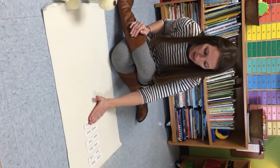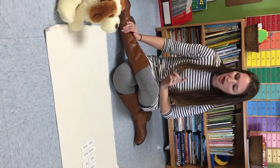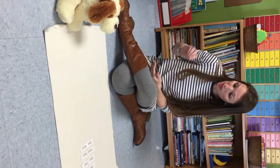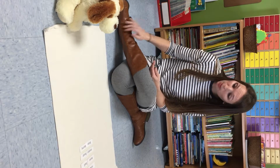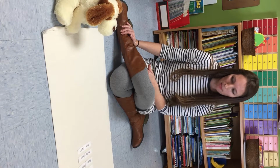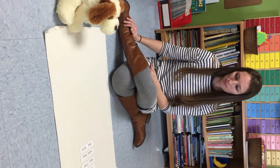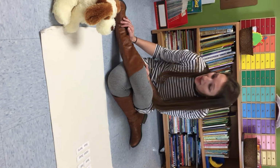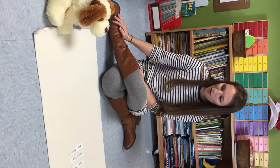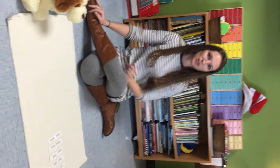As some follow-up work to this, I would love it if you would go around the classroom and find objects that are compound words. You could record them in writing, or you can record them with a picture. Just please make sure you put the title, Compound Words, on that paper for me. Oh, you're excited to do that? That's awesome. Okay, well, thanks for coming to lesson today. It was a pleasure having you. I'm so excited to check out your follow-up work. And that is compound words.